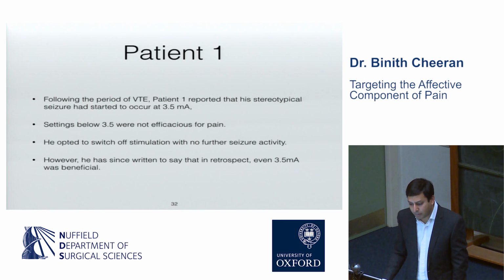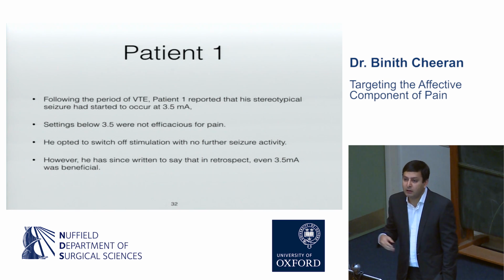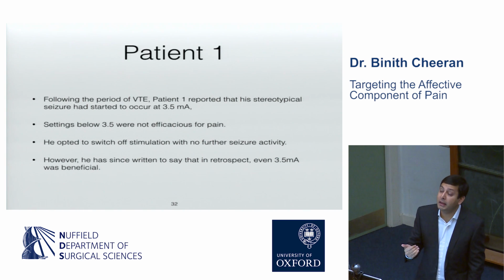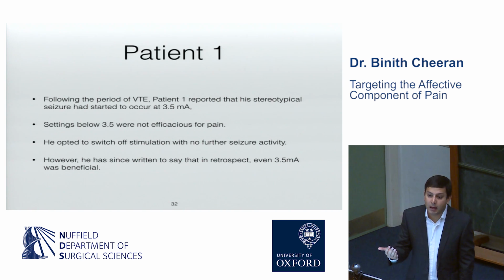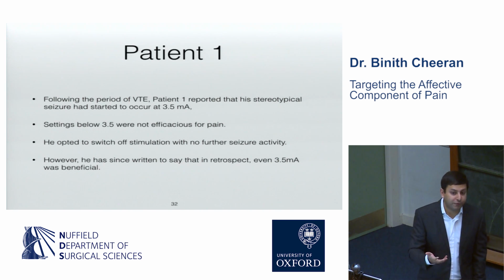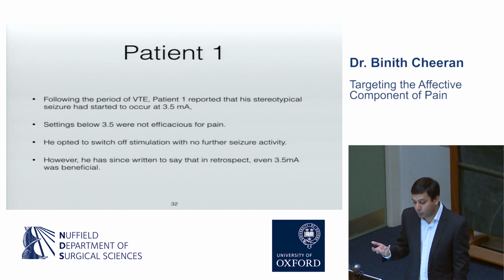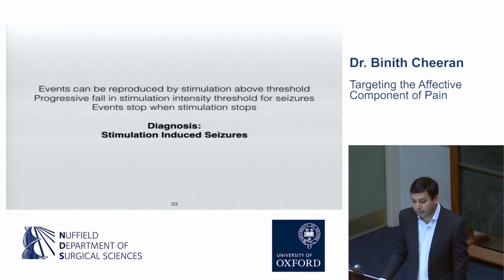And this gentleman, over a long period of time in the past year, has noticed that it started happening even at 3.5 milliamps. And then he's had to switch it below 3.5 milliamps. At that level, he felt that it wasn't really worthwhile, he switched it off. But he's now been in touch recently to say that, in retrospect, even 2.5 milliamps was effective for pain. He's worse off than he's ever been since he's had the ACC DBS.